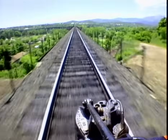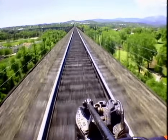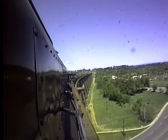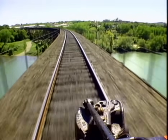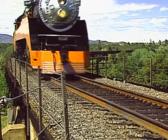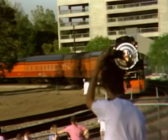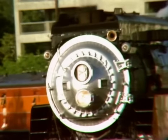Then came the granddaddy of all crossings on this line, the Redding Bridge, over a mile of steel across the Sacramento River. The sun was low in the west as the Daylight pulled into the station at the California Rail Museum in Sacramento.